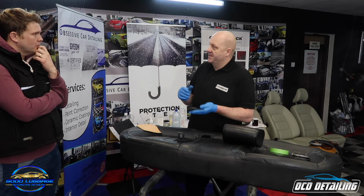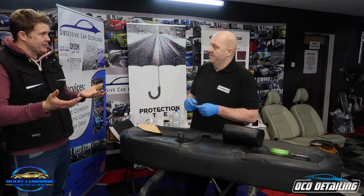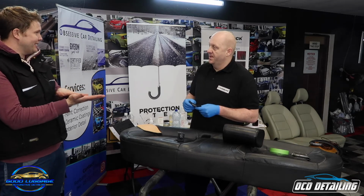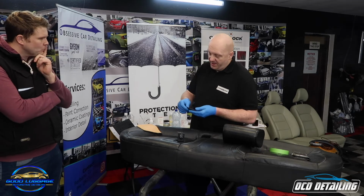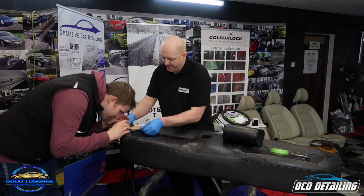This is very similar. It's just a different material, but the process is basically the same. You have your paint and you top it with a clear coat, and that's the protection. And now we can take a look and see the difference between these two leathers.